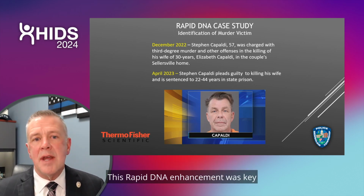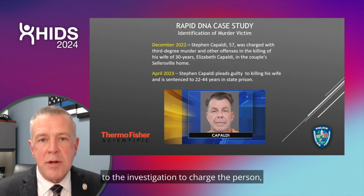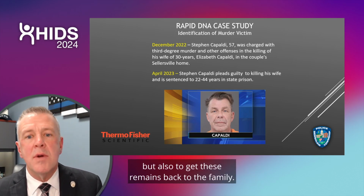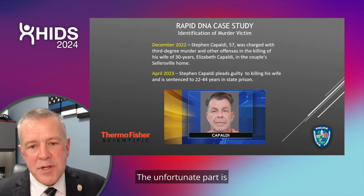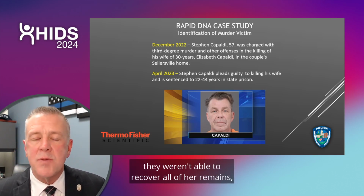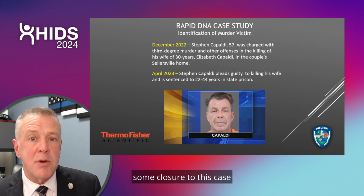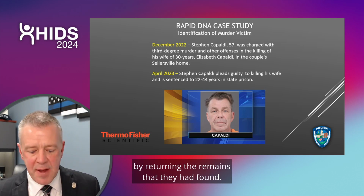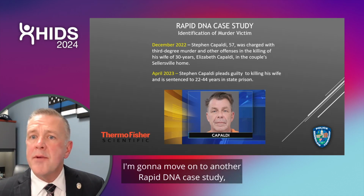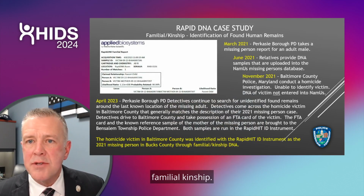This rapid DNA instrument was key to the investigation to charge the person, but also to get these remains back to the family. The unfortunate part is they weren't able to recover all of her remains, but they were able to give the family some closure to this case by returning the remains that they had found. I'm going to move on to another rapid DNA case study, familial kinship.